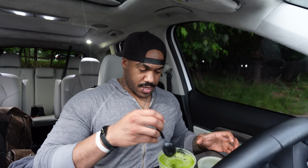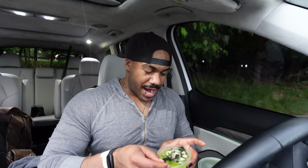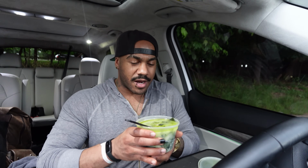I keep spoons in my center console, and I had one left. It says, why you keep spoons in your center console? Because when you're back, it's time to go. It's time to go. Now I got a seat. There we go. Oh, I was looking for all that. It was in there. There we go.